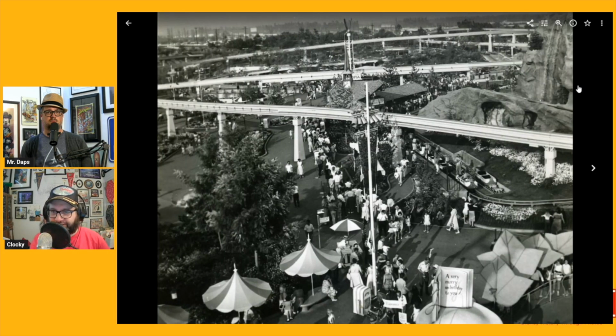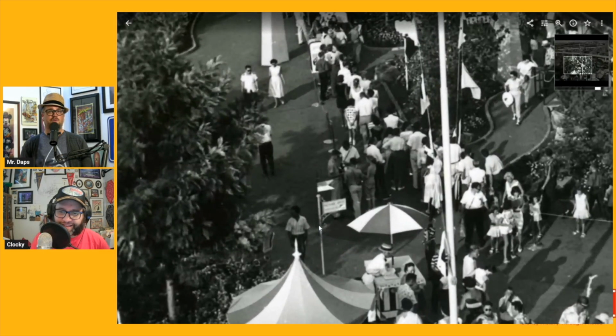Here we go. Now we know we have a Matterhorn. Is this all from the same trip, or are these different photos? These are different photos. I was going through finding stuff and I said, hey, these ones will be a lot of fun. I love that you can see the Alice in Wonderland book in the bottom corner. We have the old oval benches, which are fun. I would be okay with those returning, to be honest. We have a photo spot, picture spot.